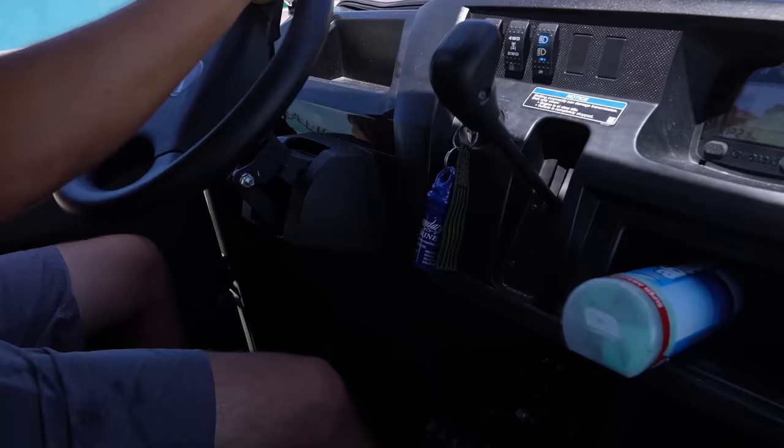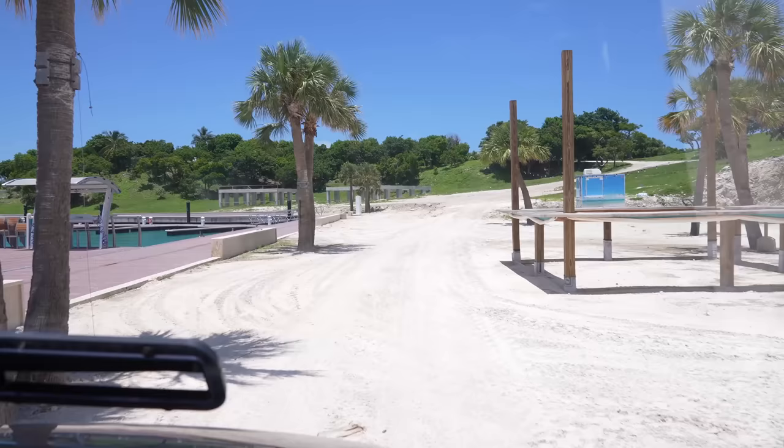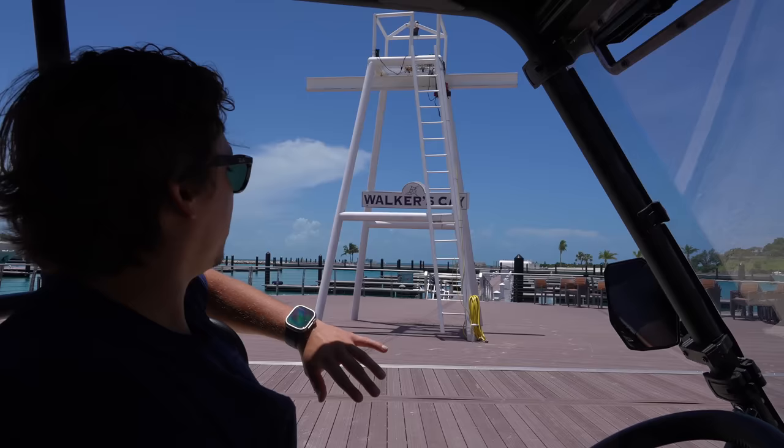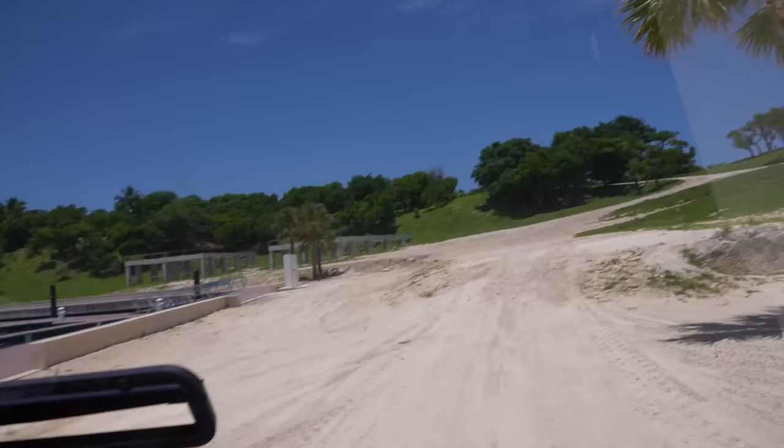All right, so welcome to Walker's Cay. This is the marina. We just had a big tournament. That was a bar for that tournament. That is a gantry. That's where they hang fish to weigh them. A couple weeks ago for the tournament, every slip in this marina was full with sport fishing boats. We had Michael Jordan here, Dustin Johnson, to name a few that compete every year. A lot of fun. This will be a big place for tournaments for years to come.